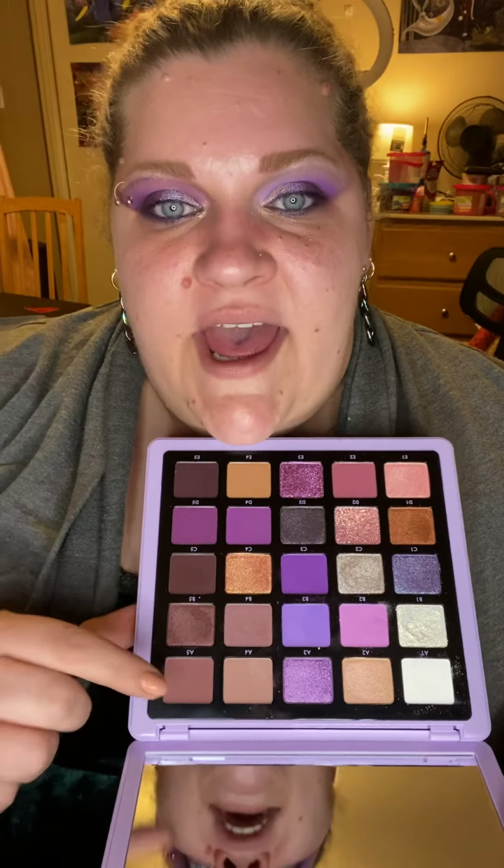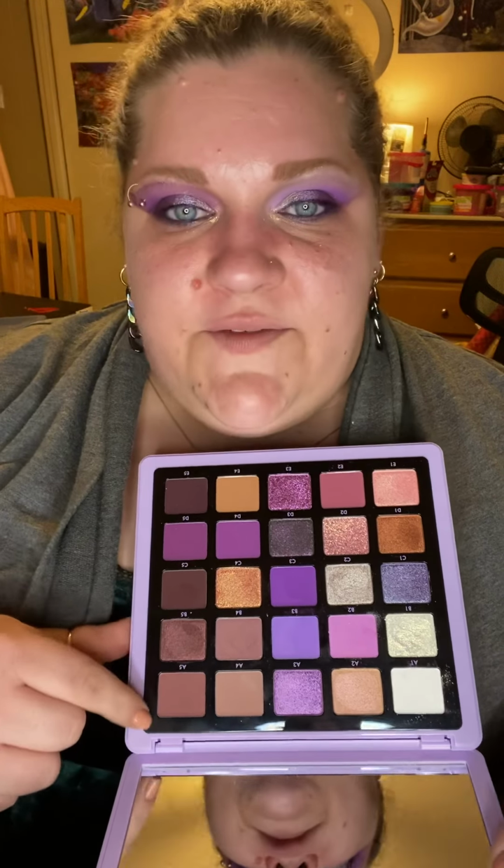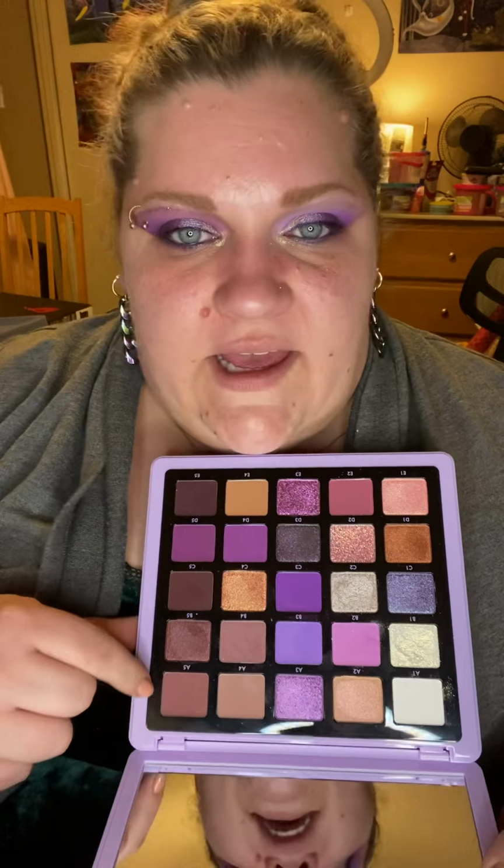I'm going to go into A5, which is this color right here. This is a very cool toned mauve-y, kind of gray mauve, very, very dusty berry brown color. We're going to take that on our brush.